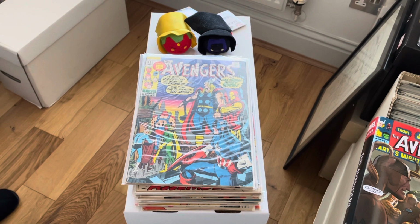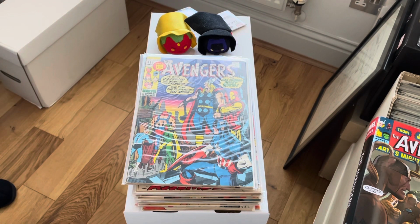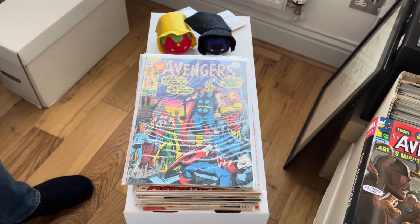I don't know why they're disgraced. Poor old Hawkeye. Look. Poor old Hawkeye, Goliath. He's got his shoulders slumped. They've been sent away by these three guys.